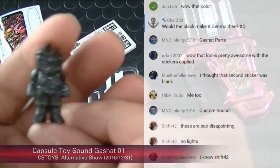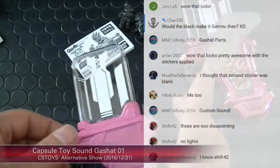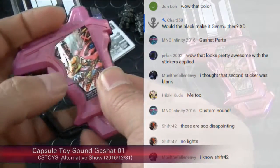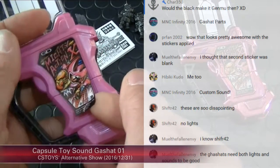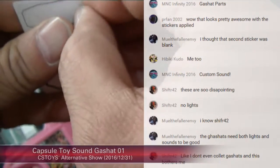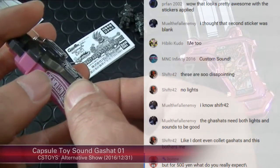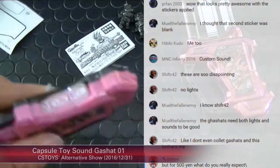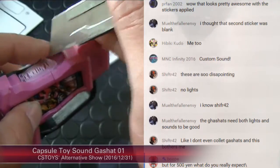And of course, we have miniature figures. All right. So now I have 2. And applying the sticker. There you go. Over here. Oops. Not quite.